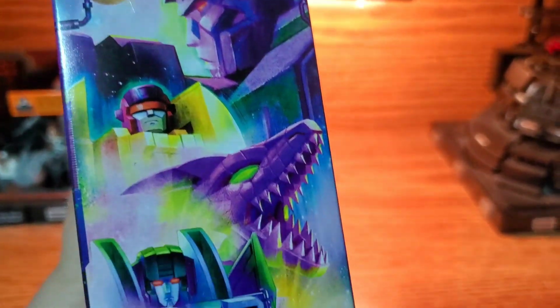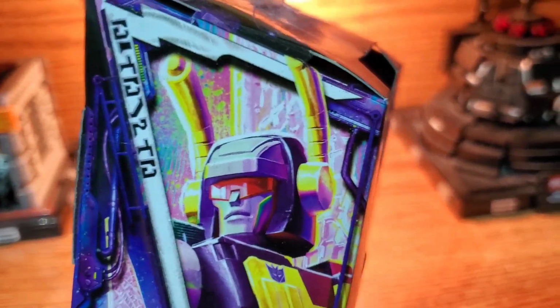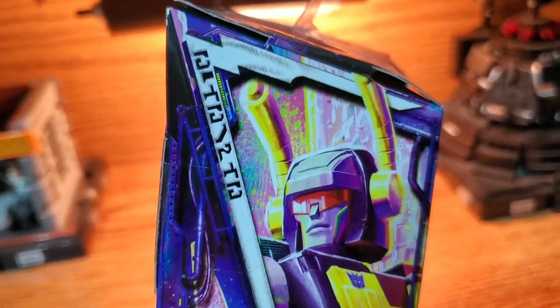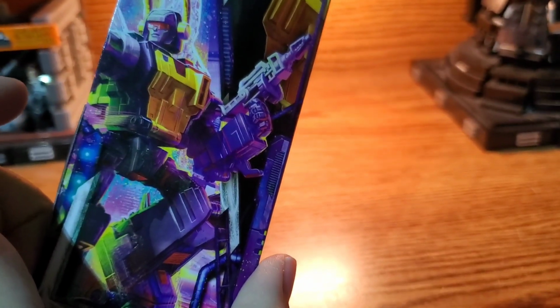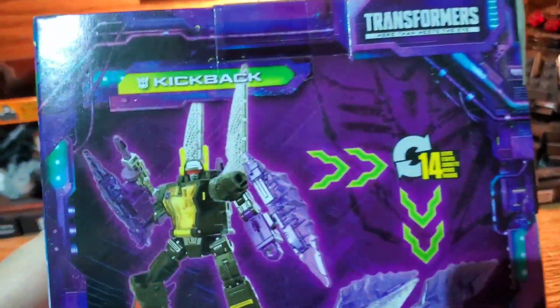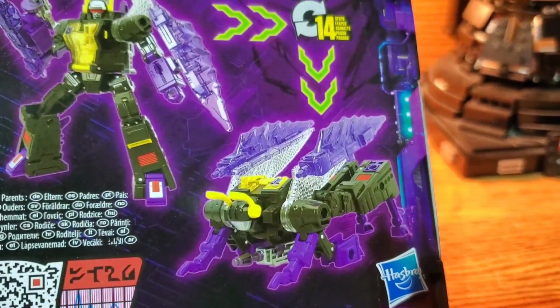On the side here, we have the old style of Legacy artwork, as well as the authentic and Legacy trades once again. On the other side, we have Kickback's mugshot, as well as his name in Cybertronian, as well as another picture of him fully blown up, so it's his entire body. The back of the box, we have Kickback's name once again, 14 Steps to Transform, and the pictures of him in robot and insect mode.